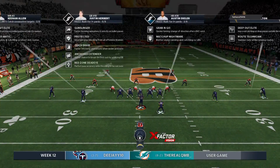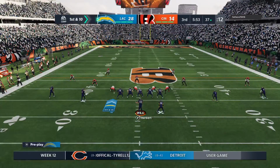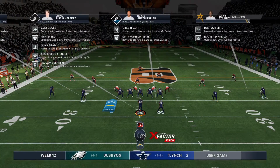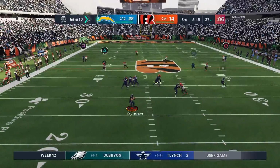Line of scrimmage, the 37 on 1st and 10. Here we go, D. 18 rattler. It's just me and you. Mike 55. Go. From the shotgun, here's Herbert.